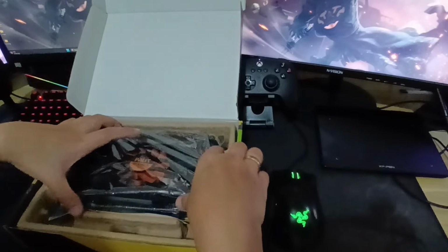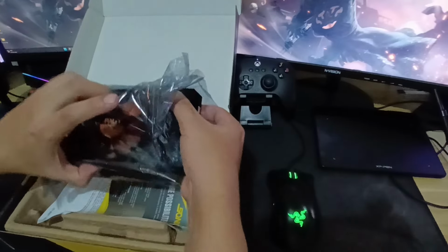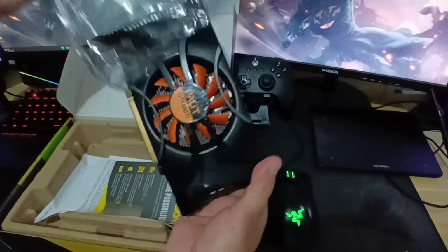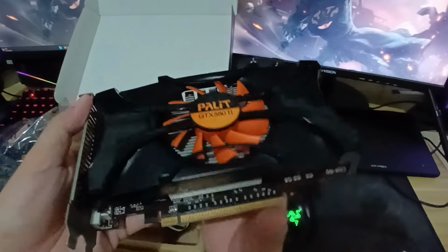On top of that, it's also best to make a list of GPUs you want to buy and take a look at some YouTube videos to figure out how they perform in your preferred games. This gives you a good idea of what you're getting into. Of course, you might also want to consider its ray tracing features, power consumption, driver updates, and more. But if you only care about pure performance, then the frame rate is what you want to be focusing on.